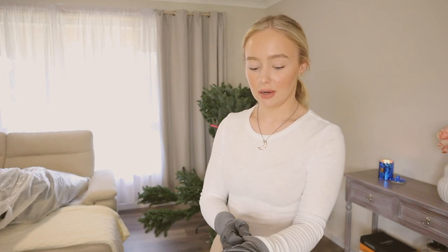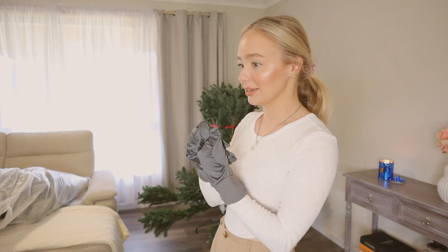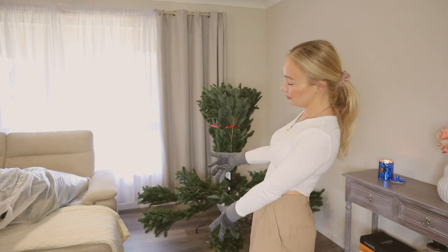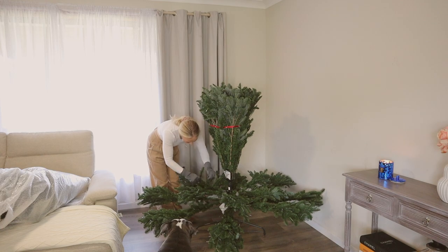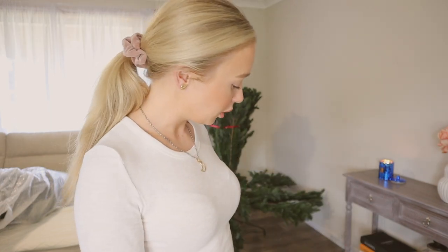Fluff the branches of your tree before you take the ribbon off the next layer, if that makes any sense, like what I'm about to do. So before I drop this layer down, I'm going to start fluffing that. Another thing with these Balsam Hill trees, you only ever really have to do this once, which is the first time that you set up your tree, and then in the years to come, it's pretty much good to go. You'll just need to touch it up a little bit. This tree actually comes with two tree bags as well, which is really cool, so it's not gonna be hard to pack away.